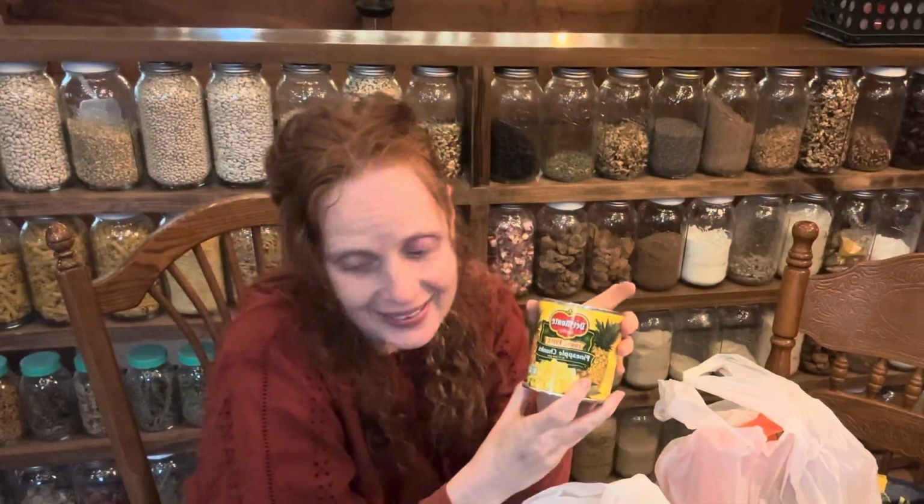But sometimes I like to make things like a pineapple coconut ice cream, or I like to put this with a rice dish. So I do like to have some pineapple on hand at all times.